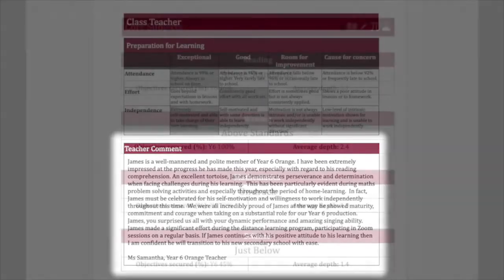Finally, on this page, you'll find the teacher comment. This is a personalised comment from each teacher about your child's attainment, progress, attitudes to learning, as well as some commentary upon their performance during the distance learning programme.